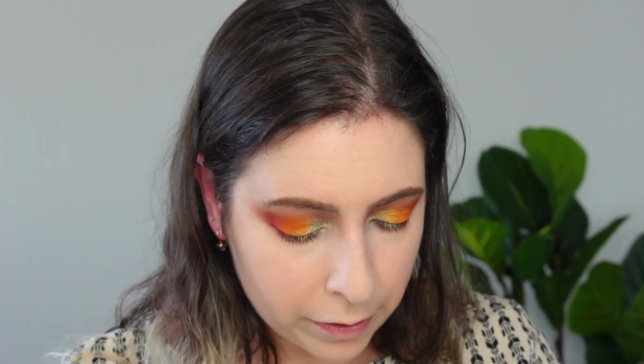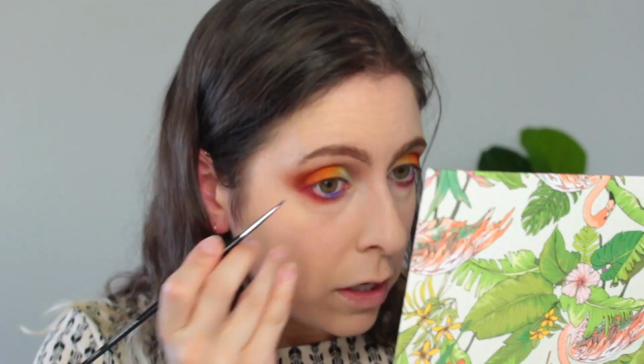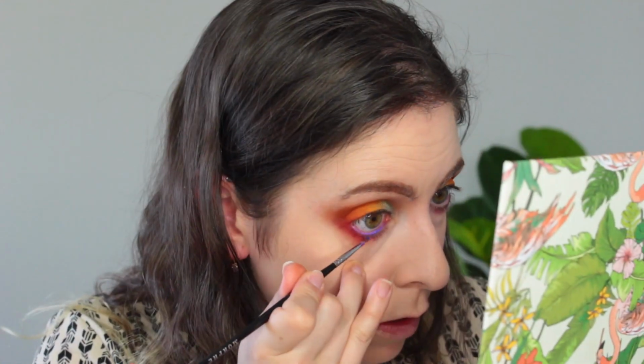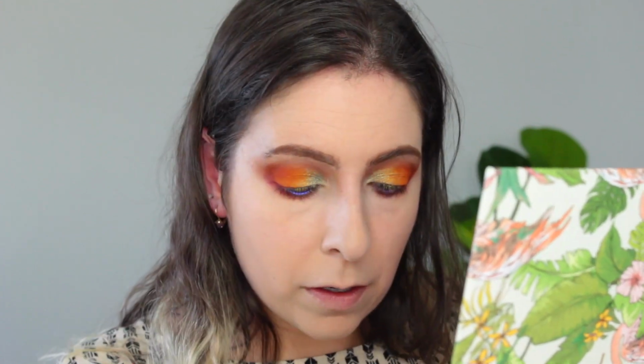I'm going to use a teeny tiny brush, like teeny tiny. I'm going to take a little bit of ultraviolence on here and I'm going to line my waterline. Okay, yeah, that is exactly the amount of emphasis that I want. Just like a little pop of color without being too crazy because it is a complementary color, so kind of need to be careful with that so that it doesn't clash with everything else.